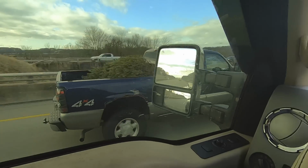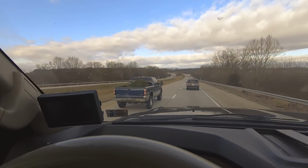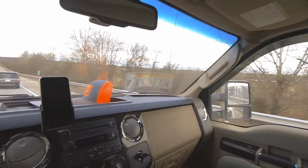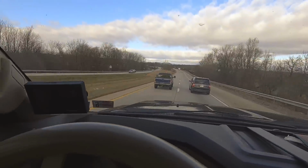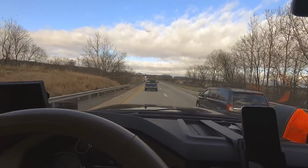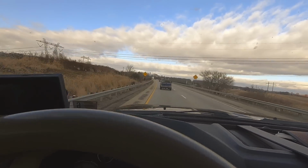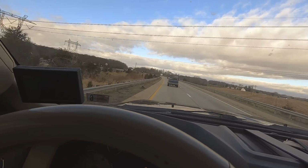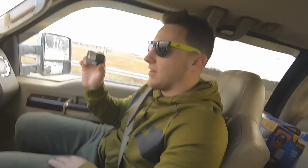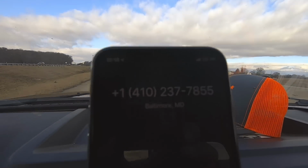Look at that. He's hauling real weight, a dead Christmas tree. That's that GM stuff there. That's right. And look at it squatting too. 2,500. Or 1,500 rather. 1,500 with 2,500 mirrors. You got the tow mirrors so you can see the tree in the back. Sorry, my phone is always going off. I know you know the struggle. Calls from everybody. Baltimore. We don't even know who Baltimore is.